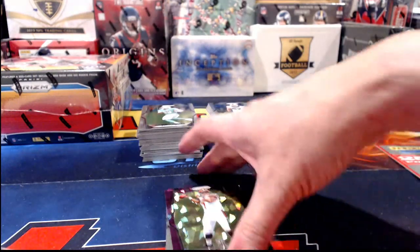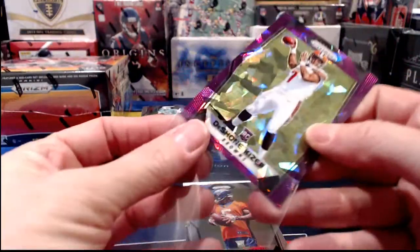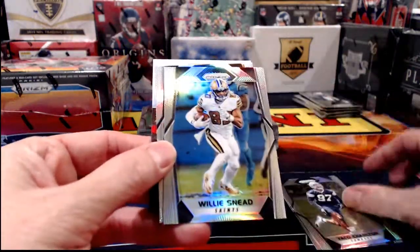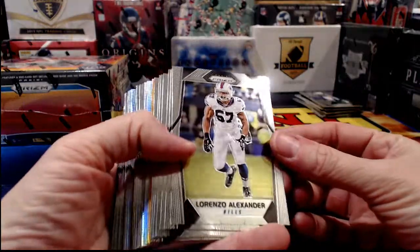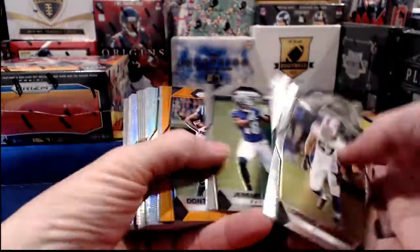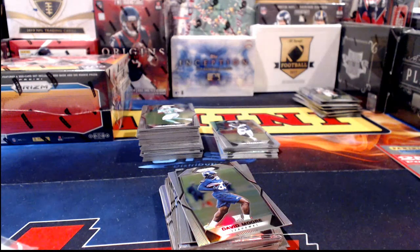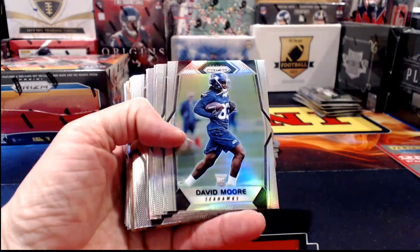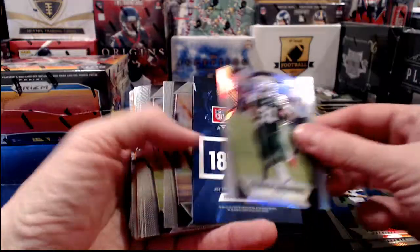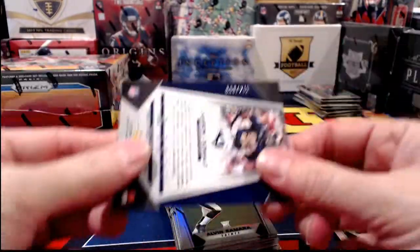Deshaun Watson insert. Deshaun Kaiser in the cracked ice purple parallel 75. Isaiah McKenzie, Taco Charlton, Willie Snead, and Paul, whose last name I never pronounced correctly. Dante Moncrief for the Colts to 275. Matt says it's a whole case of Deshaun Watson. It does probably seem like that sometimes, right? I know. But he's only got the one signature card, but he definitely has had some inserts. David Moore, Jeremy McNichols, Tom Brady, Quincy, whose last name I don't want to attempt. Aaron Donald for the Rams to 275.